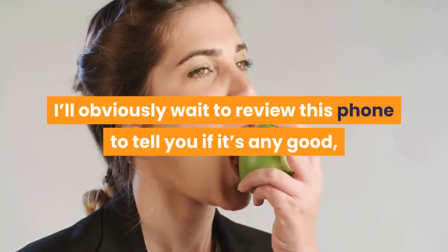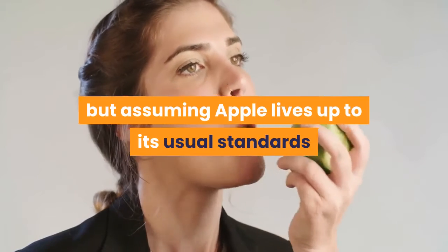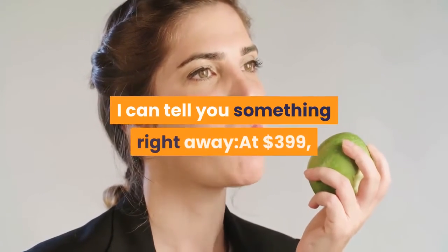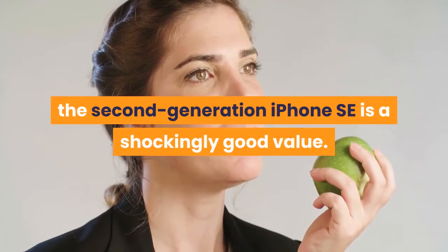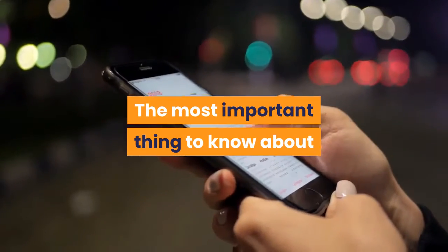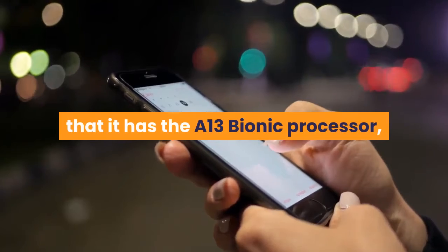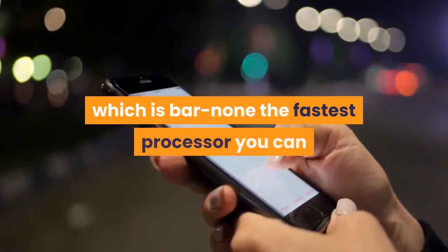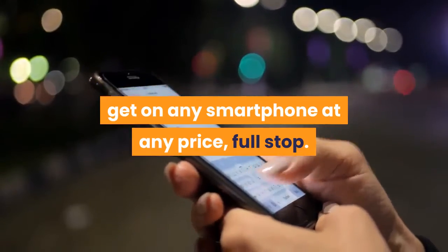I'll obviously wait to review this phone to tell you if it's any good, but assuming Apple lives up to its usual standards, I can tell you something right away. At $399, the second-generation iPhone SE is a shockingly good value. The most important thing to know about the SE's value proposition is simply that it has the A13 Bionic processor, which is bar none the fastest processor you can get on any smartphone at any price, full stop.